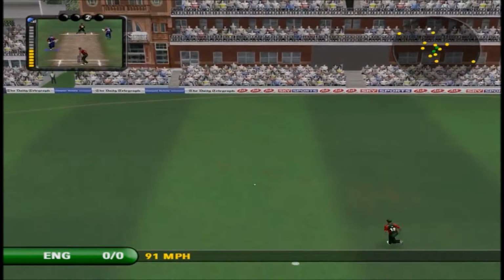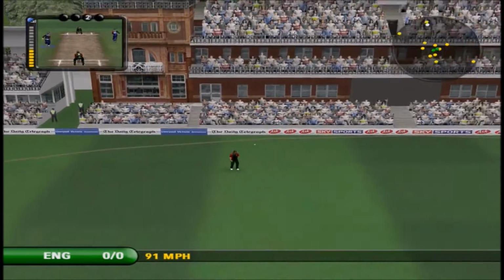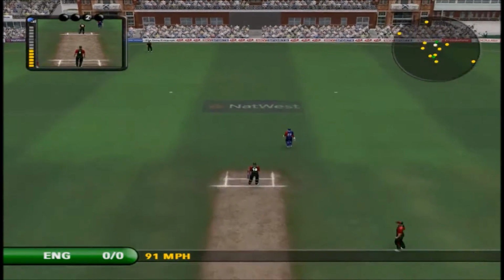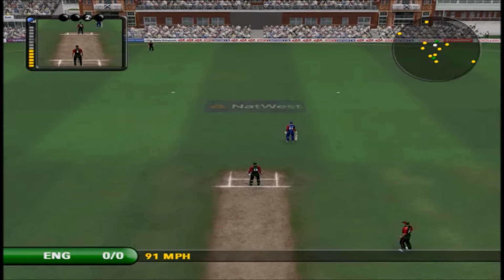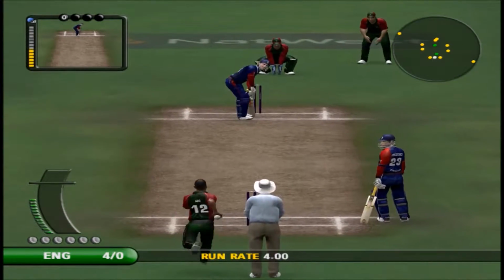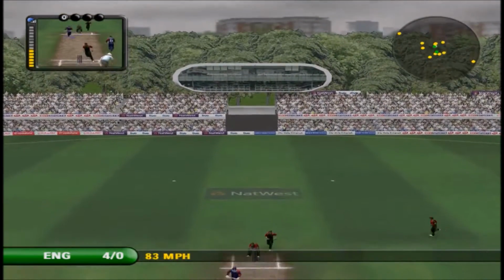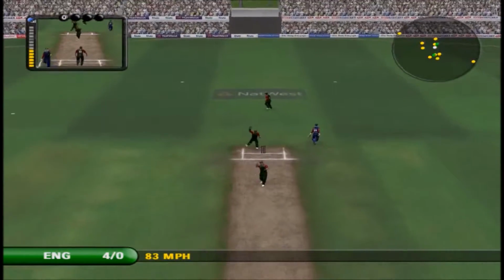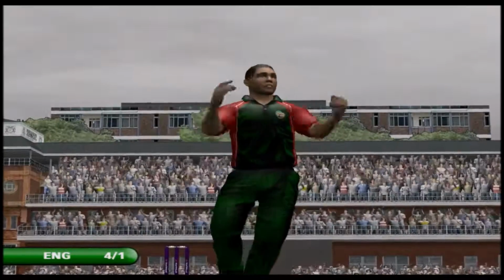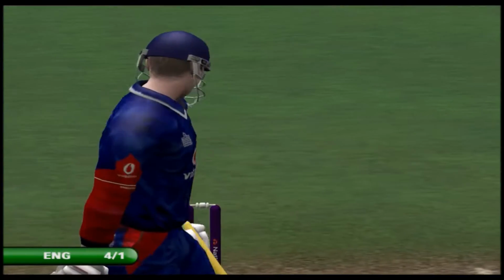Steered expertly into the gap. The sweeper picks up. There's the umpire signal, no ball. It's in the air. That was well held. It was in the air a long time. The fielder did very well there. He made it look easy, but actually it was a whole lot more difficult than it looked.